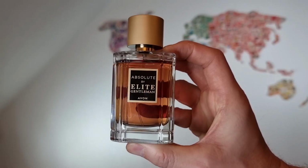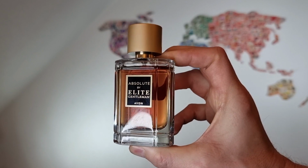The next cheapie is Absolute by Elite Gentleman from Avon. Now, this is one of those cases where I don't have the expensive alternative, and that is Gucci Intense Oud. They are very close, very similar in my opinion. Gucci Intense Oud is accused of being similar to Black Afghano. I don't really think they are that close, but this is close to Gucci Intense Oud. If you live in Europe, you can pick this up for around 10 euros at Notino, and that is a fucking bargain. That's a fucking steal, because you get 10 hours longevity, you get a great strong projection, 2 to 3 sprays take you through the whole day, and yeah, it's a beautiful one.